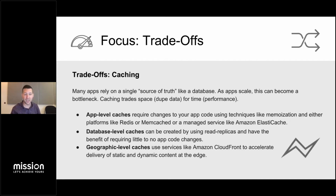So let's start with caching. Caching is the notion of trading space, which is duplicate data, for time, performance. The use case here is a database. You have a relational database potentially that's your single source of truth. As you scale up, that can become a bottleneck. With caching, you create read replicas, copies that take more space, but they accelerate your performance. There are app level caches, database level caches, and geographic caches. App level involves changes to your application code. You can use things like ElastiCache, Redis, Memcache, Varnish to essentially use memoization techniques inside your application.